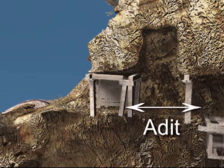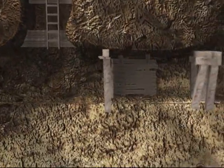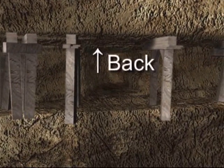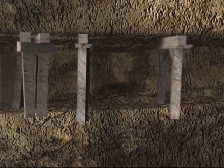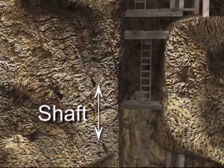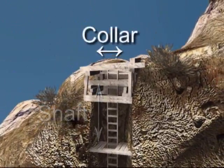An adit is a horizontal mine entry. The opening to an adit is referred to as a portal. An adit can become a tunnel if it is open at both ends. The top of an adit is referred to as the back, and the sides are referred to as the ribs. Miners often dug directly down to follow a vein. A shaft is a vertical mine feature. The opening to a shaft is referred to as a collar.